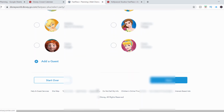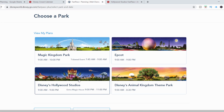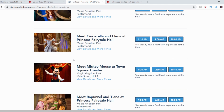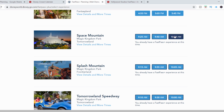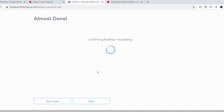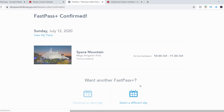I wish that 7 Dwarfs Mine Train was earlier in the day, and I might even consider changing that. We'll kind of see. But like, it's good. You just want to lay down your FastPasses and just get them kind of set first, and then you can tweak them. Okay, Space Mountain. Let's go like, no, 10:20, just a little later. Can I do 10:30? I think I can. Yes, okay. So now we're down to number 4 on our list. We're making great time, and we are going back to Hollywood Studios. Okay.